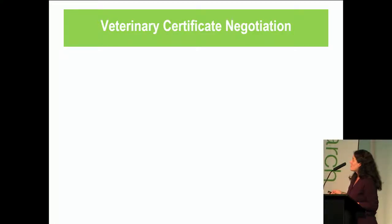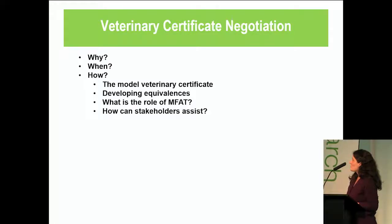Okay, so getting right into the meat of this veterinary certificate negotiation. So why do we have to do this? The primary reason is that somewhat of a restructure in the way we were writing import health standards in 2013 meant that import health standards would be written for all countries, far different from how it used to be before, where it was written for a commodity from a specific country. Now we say we want this commodity and we want it to be able to come in from anywhere in the world, so let's write the rules for any country. It's doing the bulk of the work at once, and then knowing that later on we'll negotiate with each specific country.